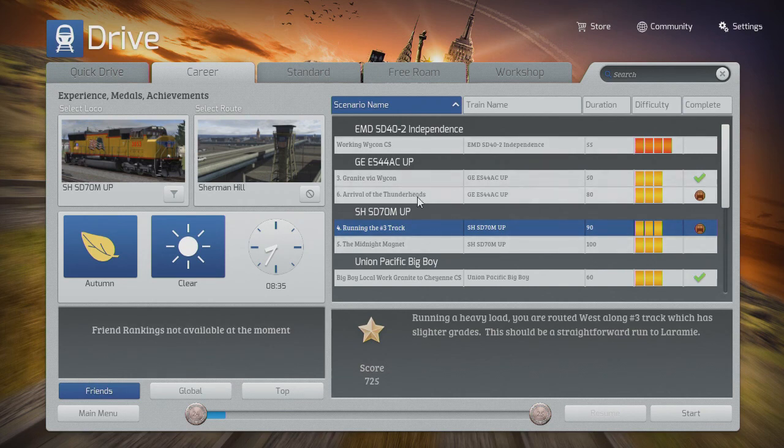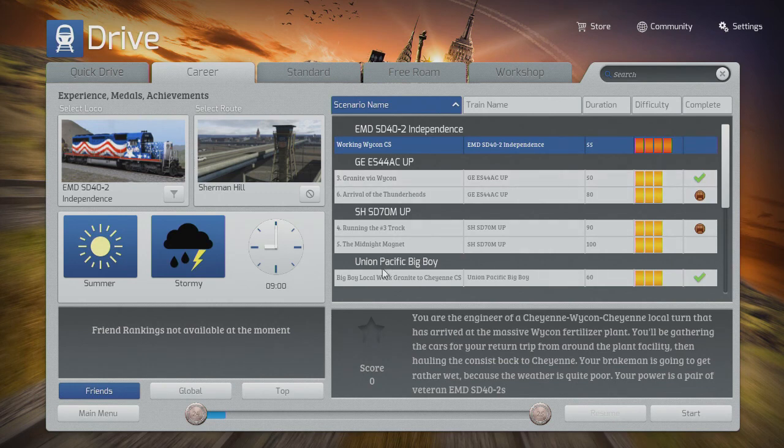Let's see, which one do I want to try? This one looks pretty good. Let's try, this is with the DLC locomotive that looks fantastic, and I haven't run this one before, so let's go ahead and jump in. This is the SD40-2 Independence, and we're going to be working Wycon. So career scenario, let's see how we do. Well, this is new.